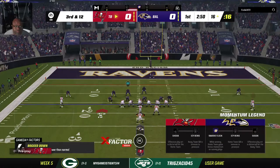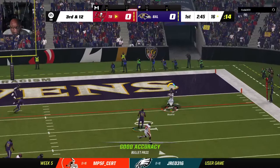Out of the gun now on third down. And that is incomplete. He was waving his arms on the football, but he dropped it.